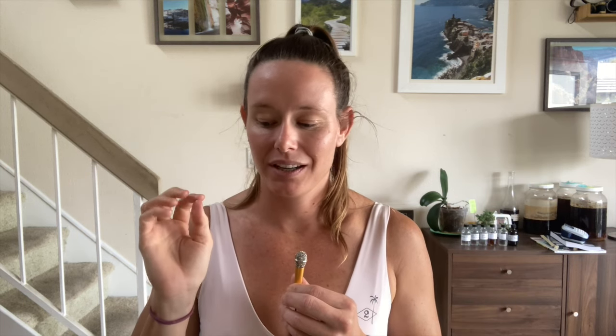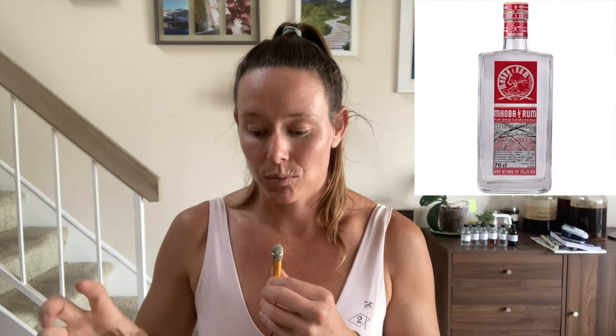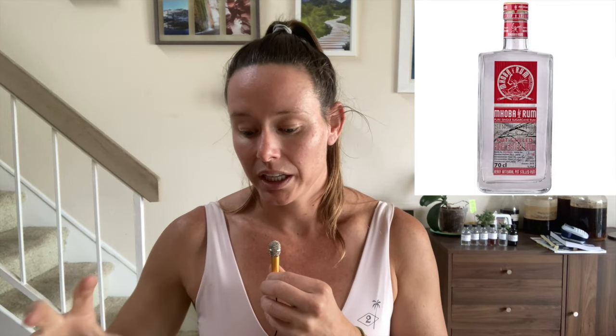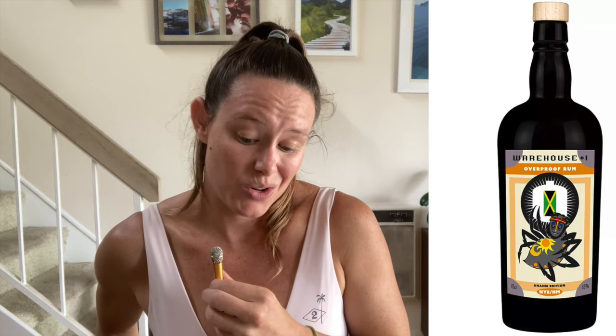I think second place, I'll put the Mhoba High Ester rum. Now, I really enjoyed this one. It's super interesting, really complex. Like I said, it was kind of taking me all over the place with all these different flavors. It was really fun. But I think, overall, the flavors and aromas that I enjoyed more were the New Yarmouth.